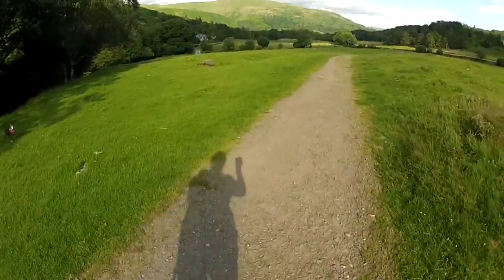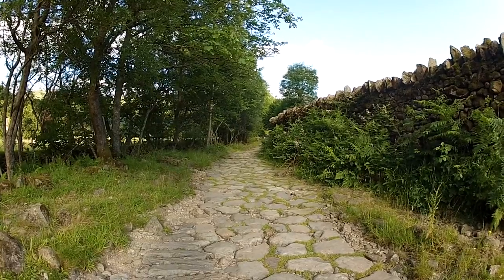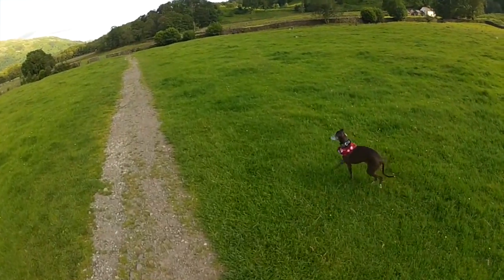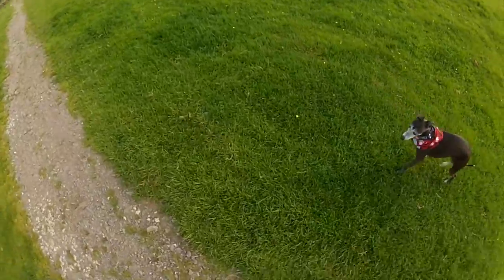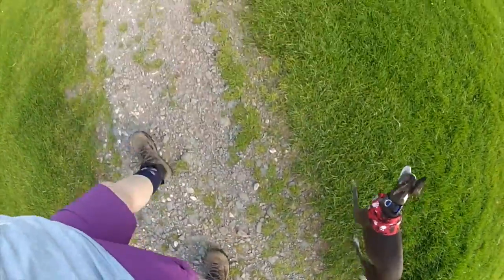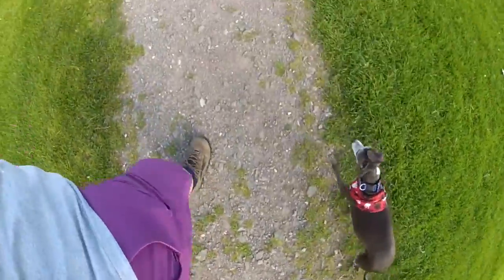We're back down, almost in the valley now. Still heading down. It's a lot flatter on the path now. I really do have the best dog in the world. She's so much fun. She's pretty well behaved as well. This way. Good girl. She's pretty tired now. Good girl. Come on then.